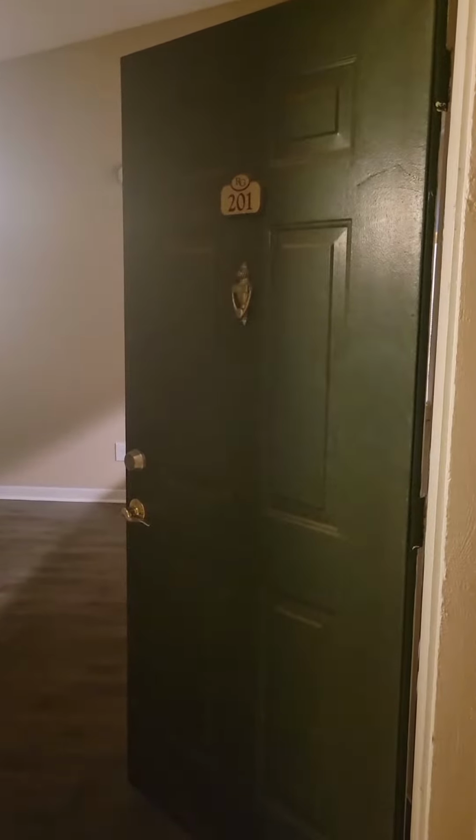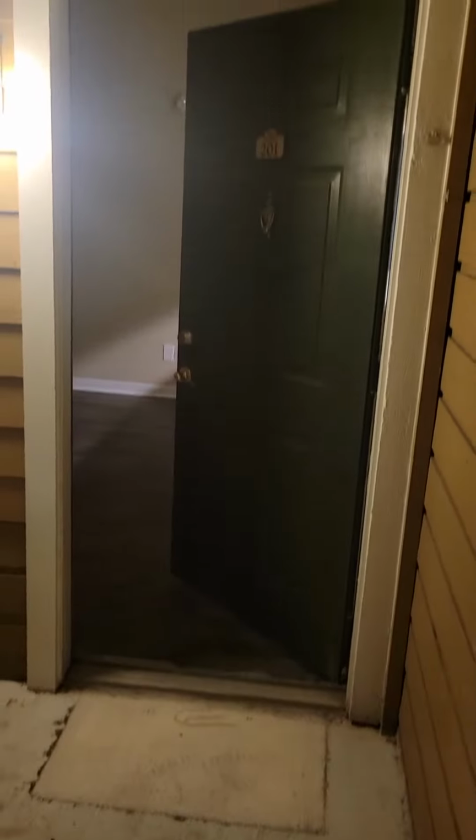Welcome to Regency Garden, right off of Cimarron Boulevard and Pershing in Orlando by the International Airport. This is a second floor, one bedroom, one bath condo.